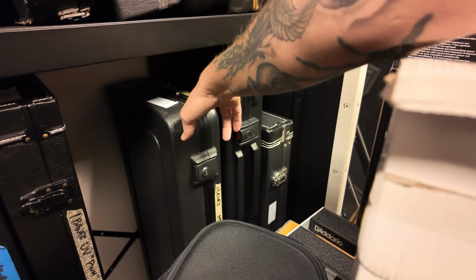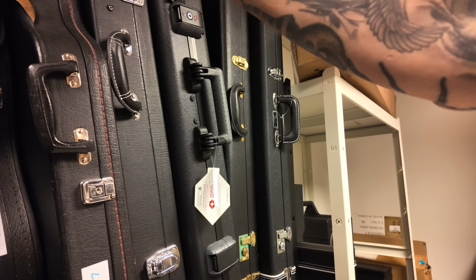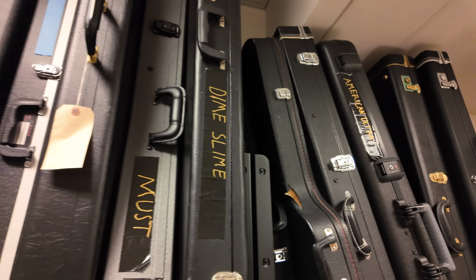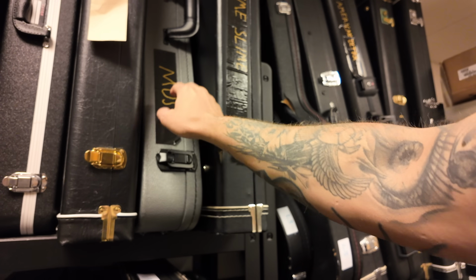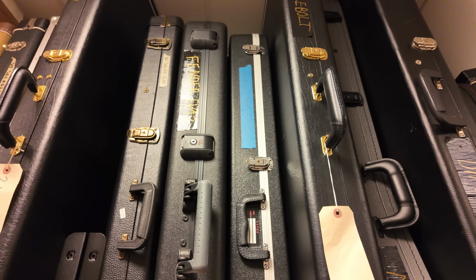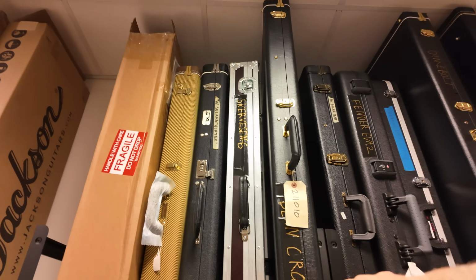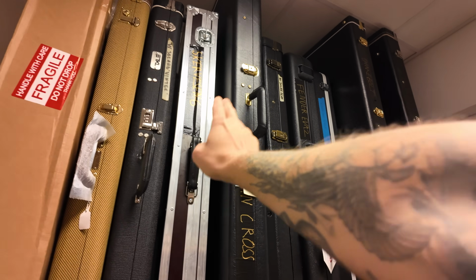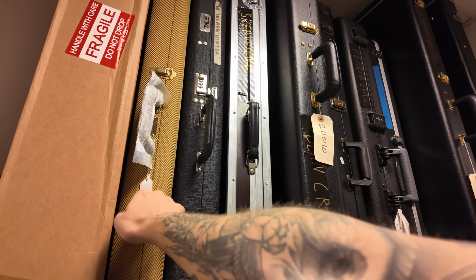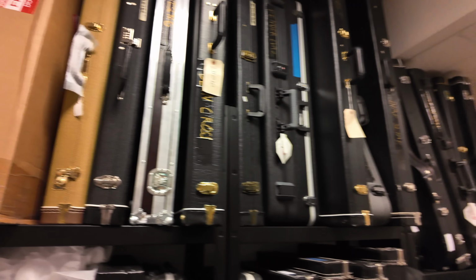25. That's a Swola case. 26. 27. 28. Mustaine, Gibson Mustaine. 29. Evangelion Fender. That's 30. That's a Swola guitar. That's the Dean Cross, 31. Scarvason, 32. This is the Custom Shop Strat in there. This I don't know. 32, 33, I think.